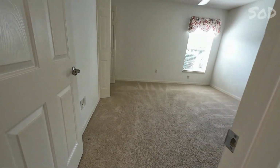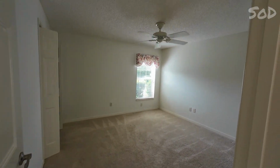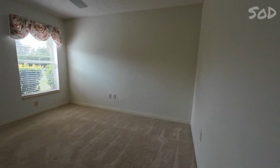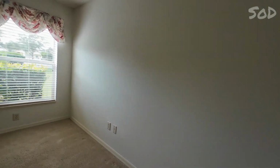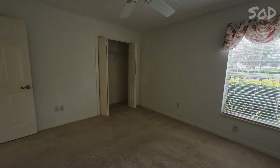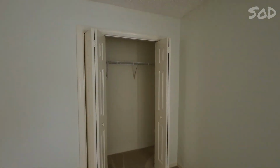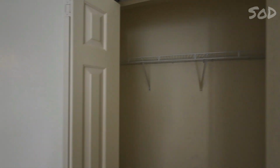Here's a guest bedroom. This guest bedroom does have carpeted floors, acoustic textured ceilings in this guest bedroom. It has bifold doors, raised panel on the closet. Show you what that looks like.